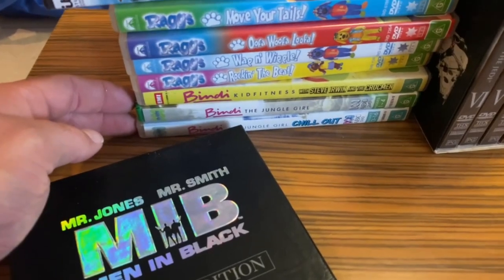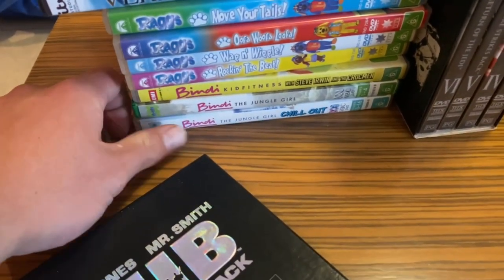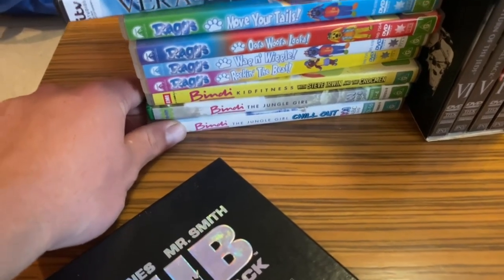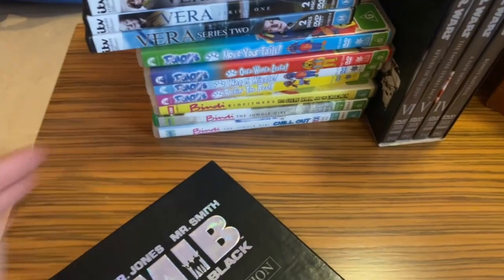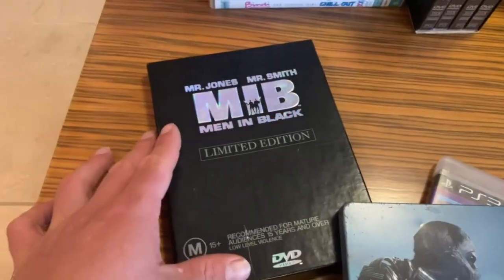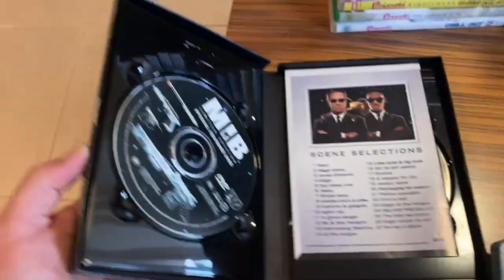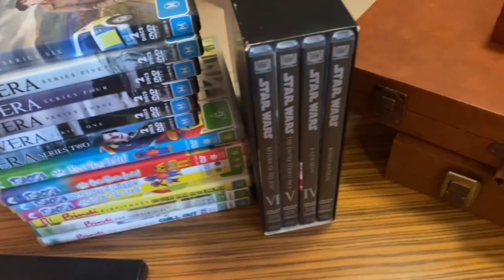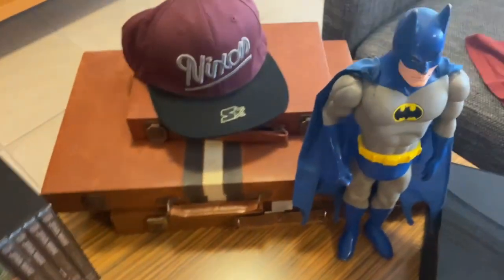And then the Bindi ones here as well. They should go for around, look, I can put them in at $5.95. So if I get $7 each, I can make $15 on those ones. This Men in Black limited edition set, and also this Star Wars trilogy here as well. Three backgammon sets, as you would have seen the comps on those. Always pick up backgammon. Make sure they're complete though.